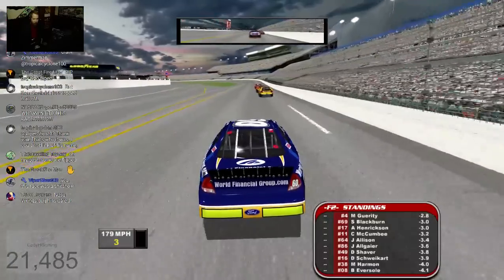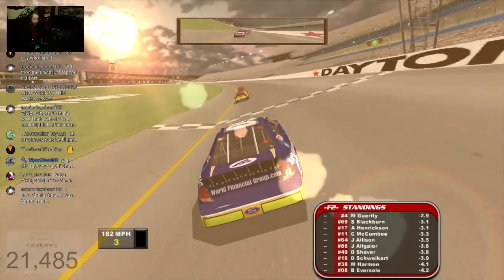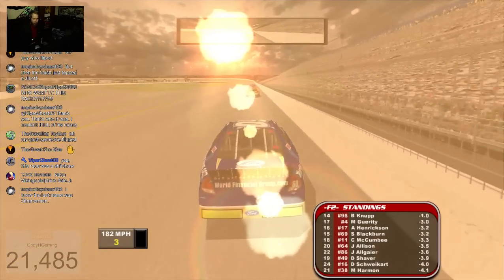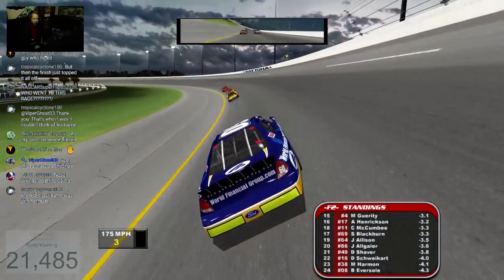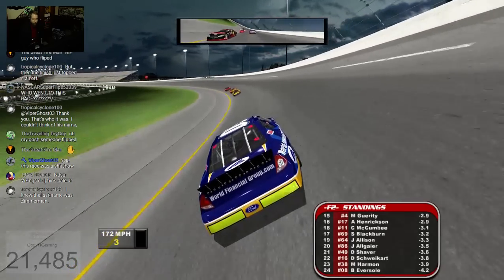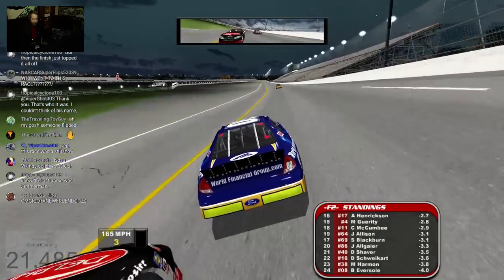Alright, so that's what I'm gonna do. Coming out of turn two, I'm gonna get clipped. Kind of pretend like I get hit and then come back across the track to the right really fast, just basically like I'm out of control. And so we're gonna pretend the 7 just clipped me right there.